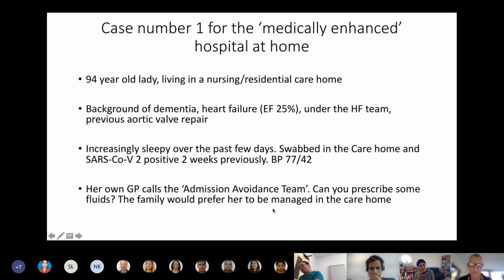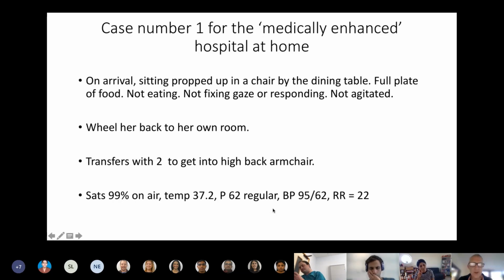So that's our case. So you turn up, and there's a lot of new things about. You're used to walking into resus or walking into a medical ward or walking into ambulatory care or medicine. Walking into a care home is quite a different business. So you turn up, and the patient is sitting kind of propped up in a chair like that by the dining table.